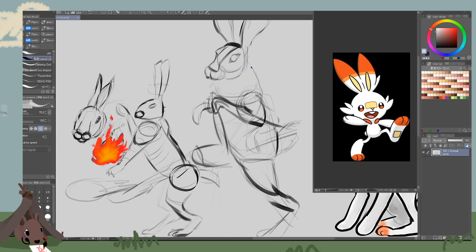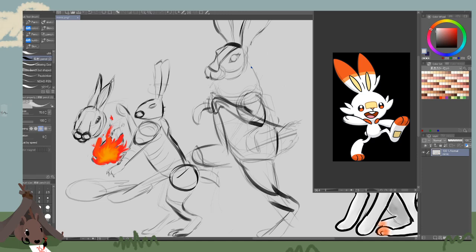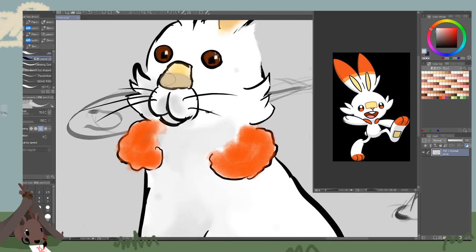So if you didn't know, rabbits don't really have that big of a nose, actually. The nose that they actually have is down here. This is their nose. This is just the top of their nose, like how a dog has his muzzle. This is their actual nose. So keeping that in mind, this being his whole nose is a lot.